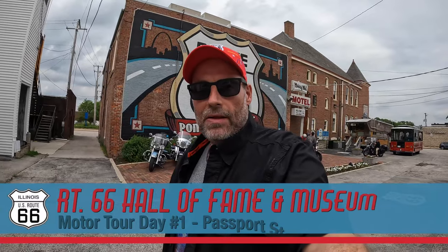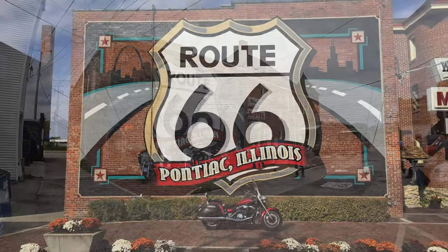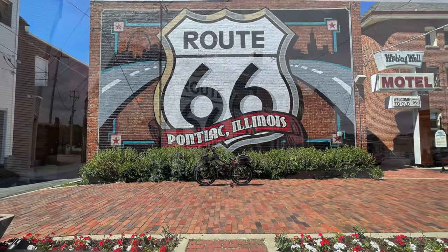Welcome to Pontiac, Illinois. This is the next stop for the ride today. The area I'm standing in right now is basically behind the Hall of Fame Museum. Right here is an extremely popular spot to take a picture of your motorcycle or your car, or in our case last year, our e-bikes, right in front of the big mural here.